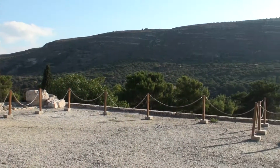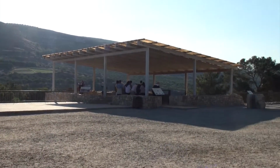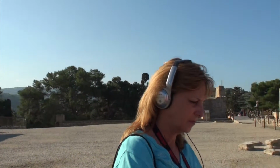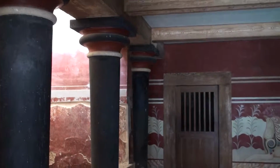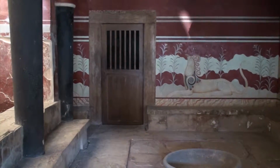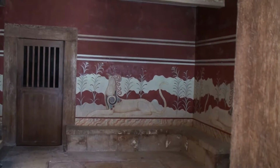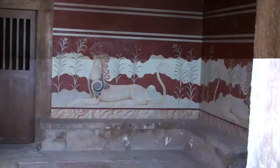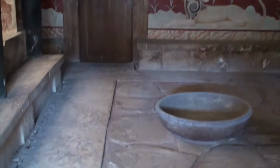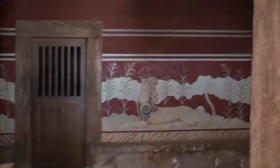The other one is facing opposite to the throne. Now it exists here. And the decoration of the wall is with griffins. Griffins were mythological animals. The painting is original. Built in 2000 BC.